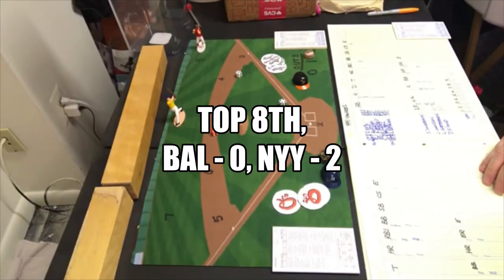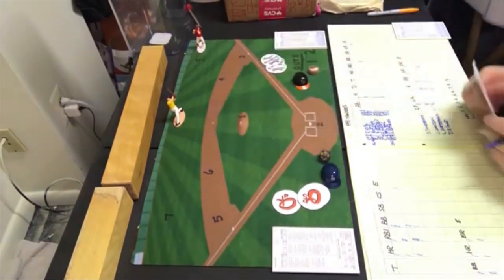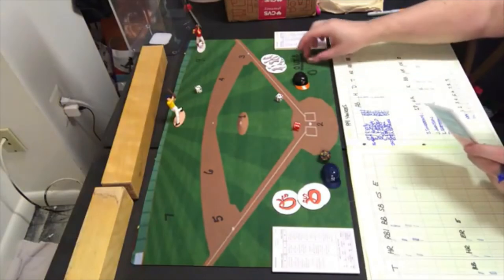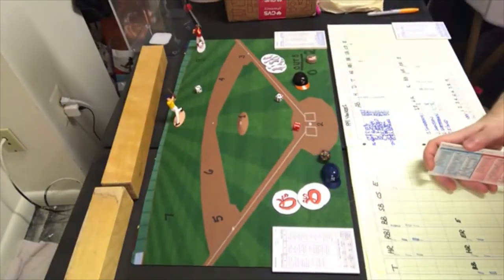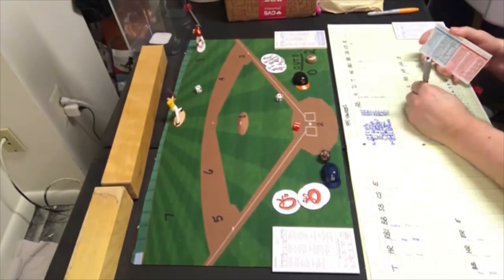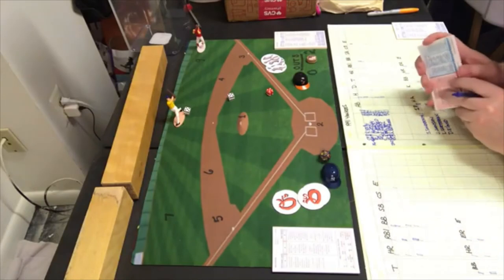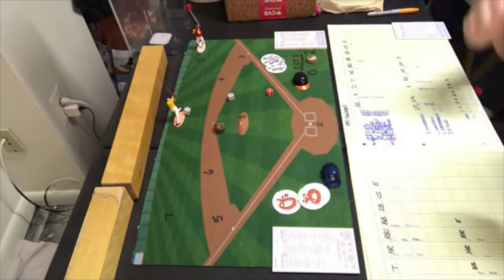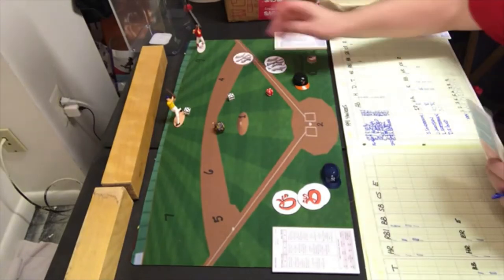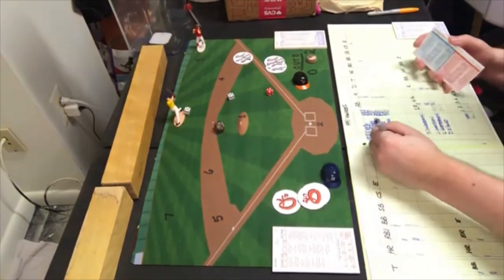And they're going to let Jeff Johnson start the eighth. Frank Robinson's up. He gets a 6-6, which is a fly ball, one away. Boog Powell gets a 5-10, which is a ground ball to the third baseman. That's going to be something. 7-4 is a one base error by Steve Sachs, who is now at third base. And that was Boog Powell, who got aboard by that error.